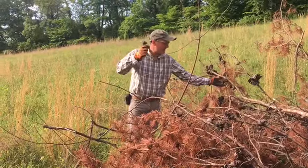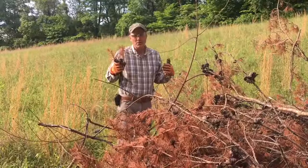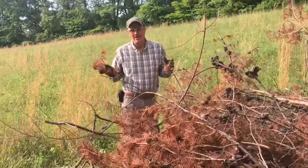We're going to have a campfire tonight, so I'm breaking off some branches from a pine tree that fell this winter in a nor'easter that I cleaned up. The high resin content in the pine needles and the pine cones will help us start our fire easier.